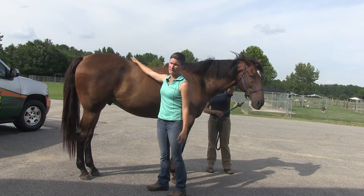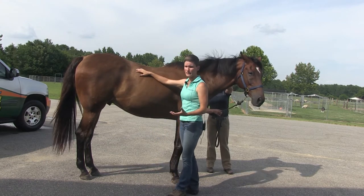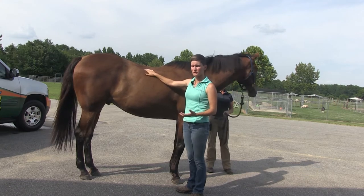So I wouldn't want him to be in a saddle where the panel is sitting past that point, because we've left the bearing surface and the weight-bearing structures of the horse's back.